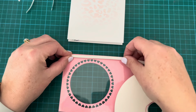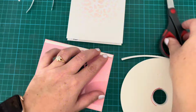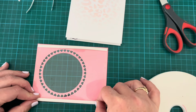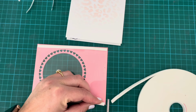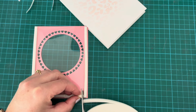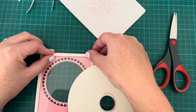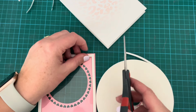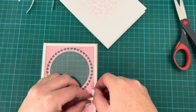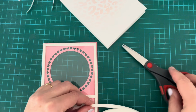This is the 3mm deep foam tape, and I'm just going to attach that down to my card frame to create the well for my shaker pieces. So I am just going to go all the way around the edge, and then I'm going to add a couple of rows in that bottom section, which is a little bit bigger, just to make sure that it stays upright. So just below that little heart border there, and then another little strip in the middle of that.